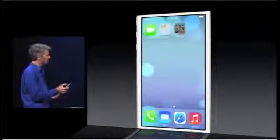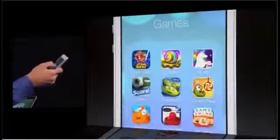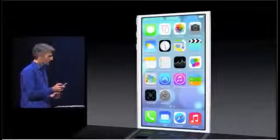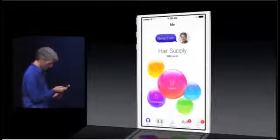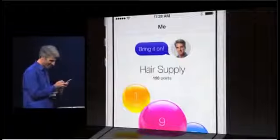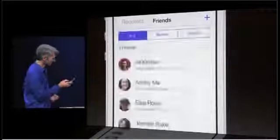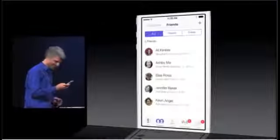I'm going to go here into my games folder. I can now have multiple pages. Store hundreds of items in my folders. It's awesome. Take a look at Game Center. Some of those good-looking friends.